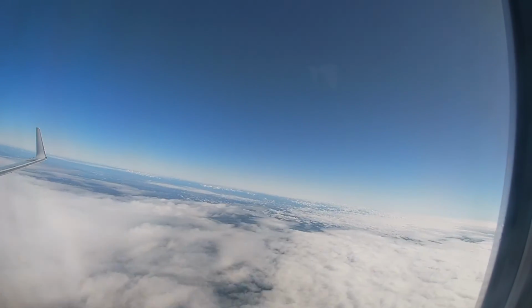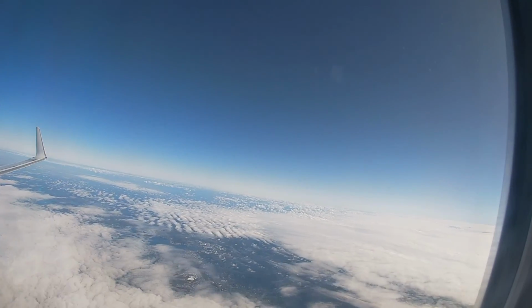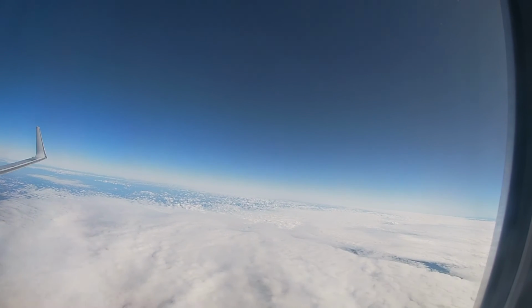Our flight today took us along the standard Sydney to Brisbane track slightly inland from the coast before commencing approach over the Gold Coast, cruising at 39,000 feet for a flight time of 1 hour and 5 minutes.